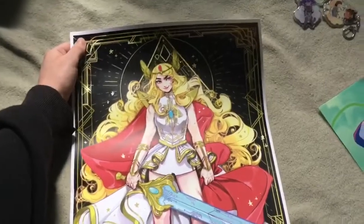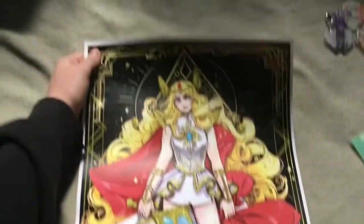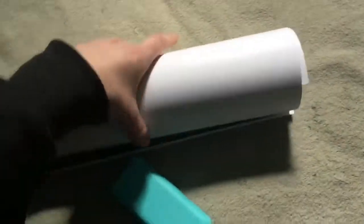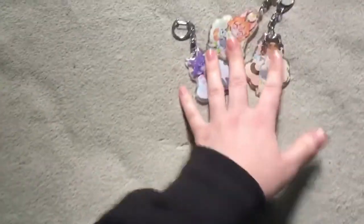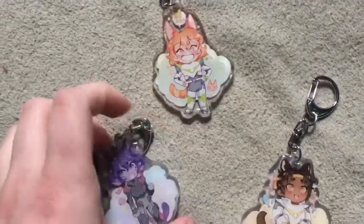And since I bought these three prints, that's why I brought Pearl and Amethyst as the cloths, because I was spending a lot of money. I spent almost $100 at this table, if you want a reference of pricing. The last three things I bought at the table. The Voltron as cats!